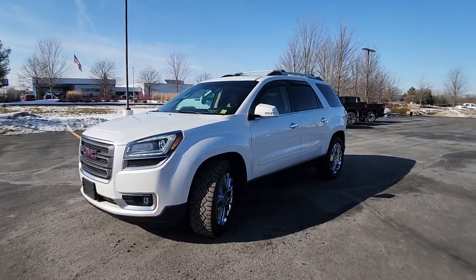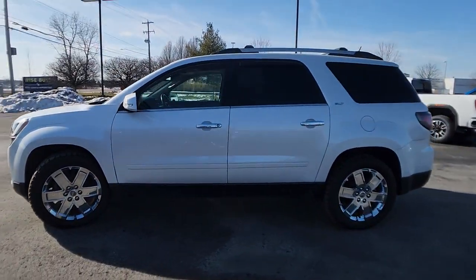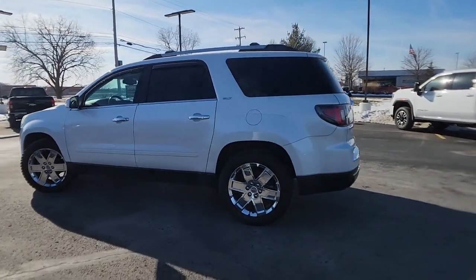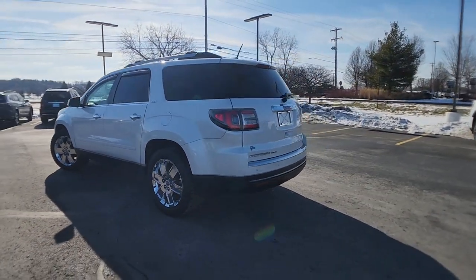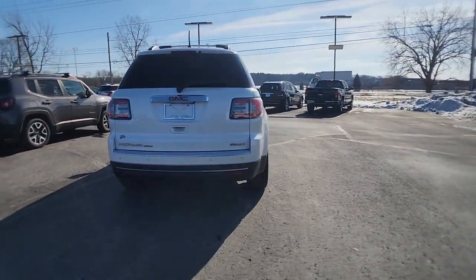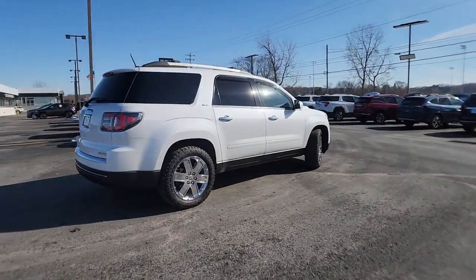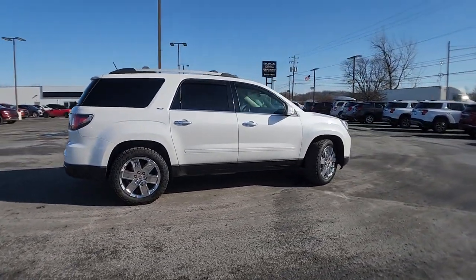Hop into the 2017 GMC Acadia. With less than 80,000 miles on the odometer, this vehicle provides excellent value. Take a closer look at this handsome GMC Acadia, the safety-minded family hauler that offers the space and amenities you need to make every excursion relaxing and enjoyable.